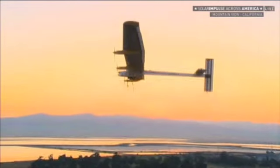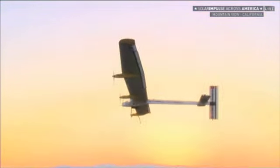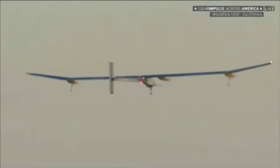We know it's going to be over Fresno and also Bakersfield, veering westwards towards Palmdale and Barstow, over the Mojave National Preserve in the direction of Phoenix.